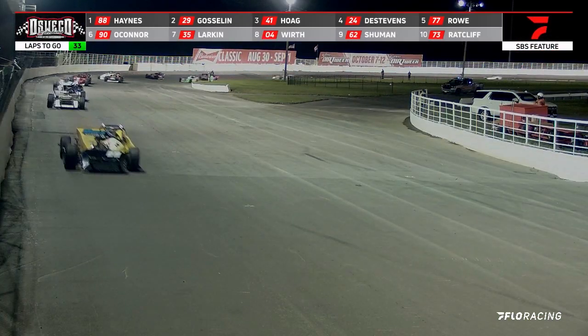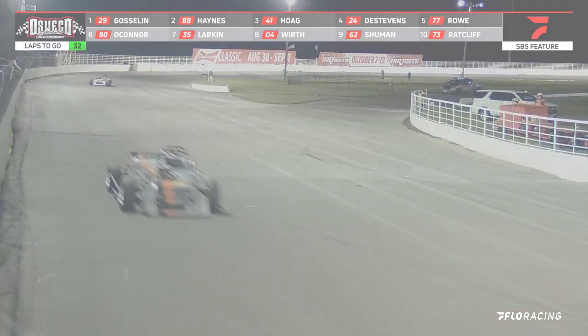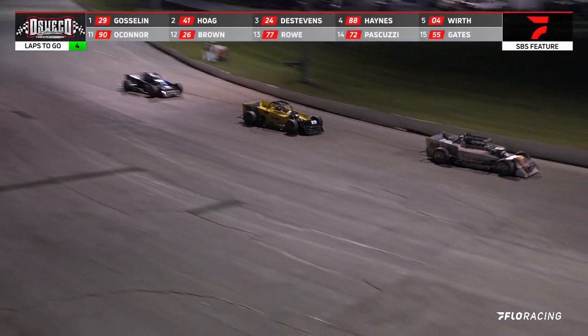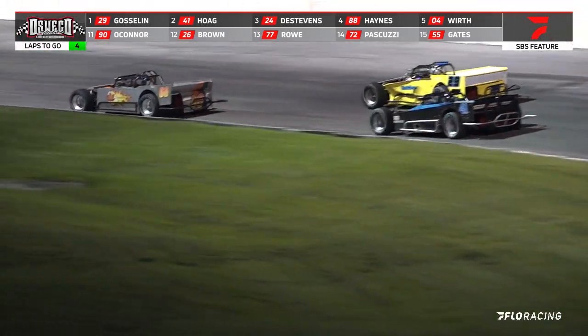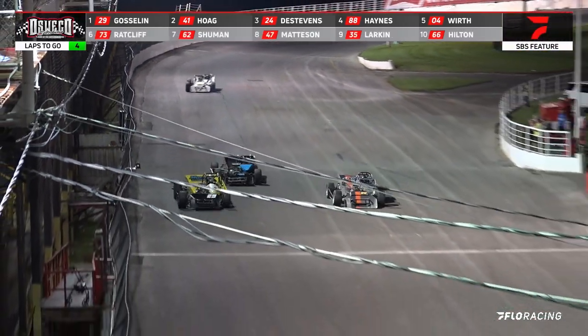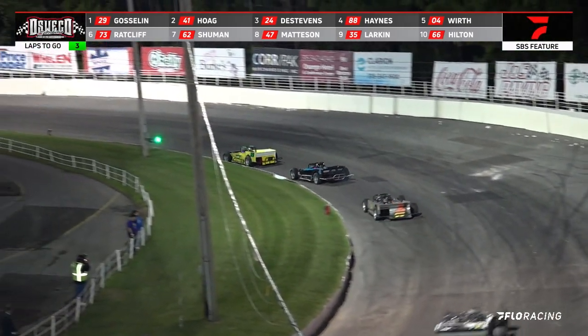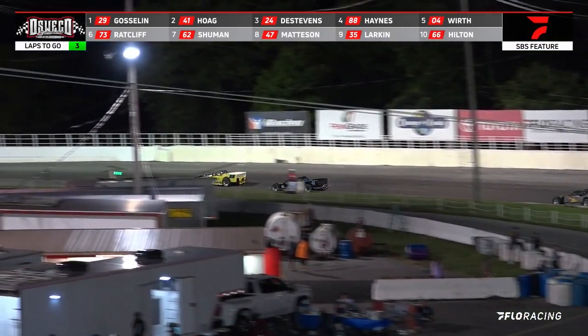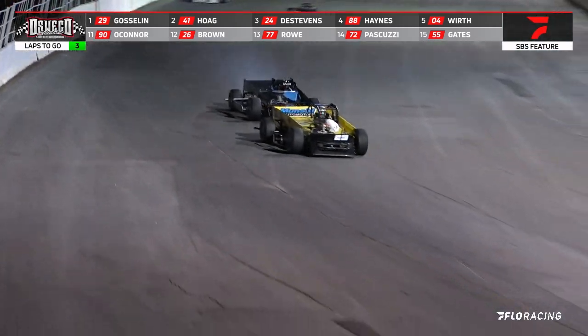And now he's bringing it right down the front straightaway with Goslin in front, Haynes and Hoag down the back straightaway. Moving down, they're going to come into a little bit of traffic. Coming up onto the outside, Goslin moving on the outside lane. And they get by the traffic with Hoag right there in the number two spot. Hoag now trying to close in. Hoag looks down onto the inside, coming out of turn number two.